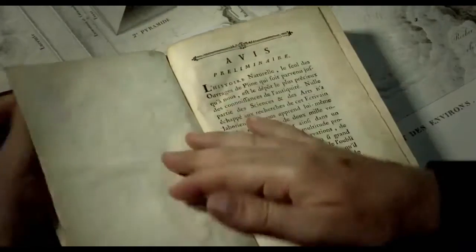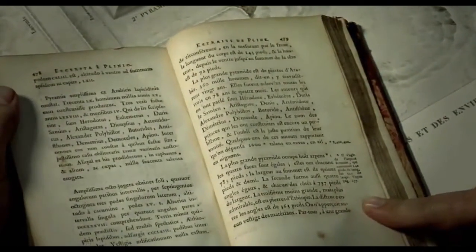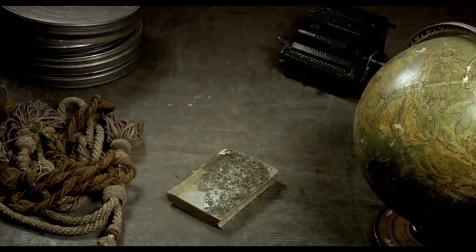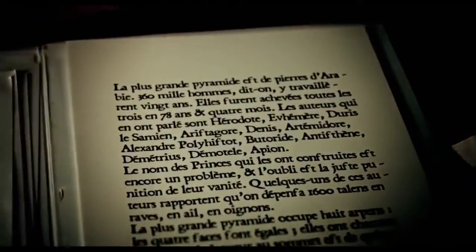The ancient Roman, Pliny the Elder, tells of arguments about who built the Great Pyramid. But of all the accounts that Pliny writes about, only one has survived. Herodotus' account is the only one we have left that tells us about the building of the Great Pyramid. It shows how little we really know.